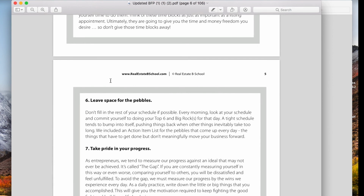And then after that, you'll simply fill the rest of it with sand, if you will, like very, very small items that don't really make a huge difference, but they have to get done for one reason or another. And so the goal here is that you're taking your biggest priorities and scheduling those first, and then letting the other things fill the day in.